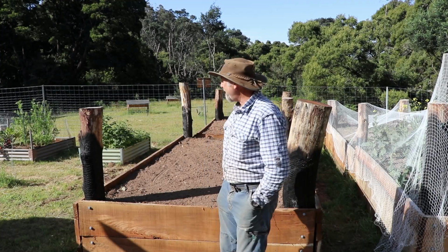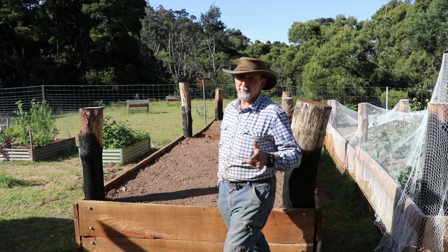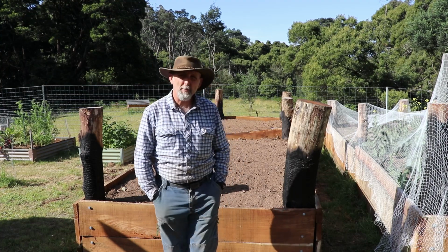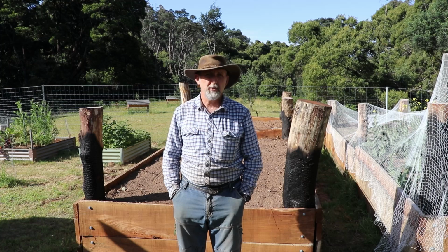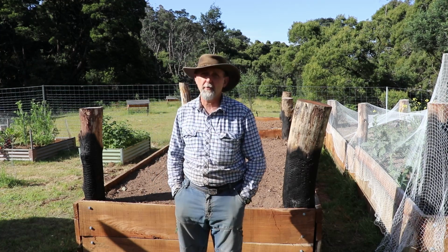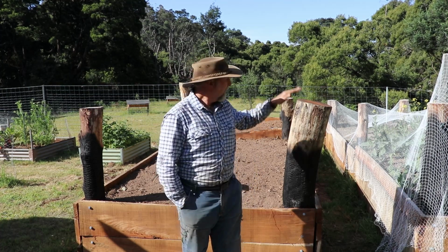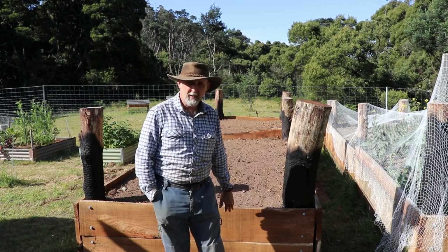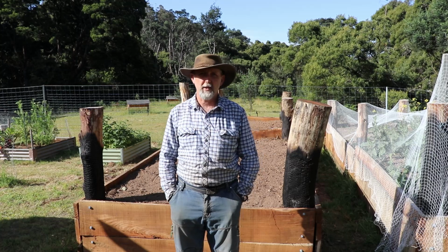Well, there we have it. Finally finished. And I mean finished this time. All we got to do is put plants in it now. Took about a day and a half of moving dirt, both with the tractor and shoveling it. So a lot of effort all up, probably around 3 to 3.5 days worth of effort when you take into account getting the posts, charring them, getting the timber and milling it, assembling it, filling it. A lot of work goes into each one of these.